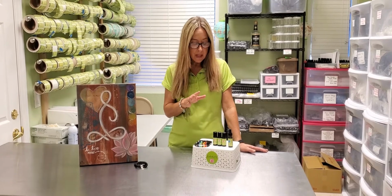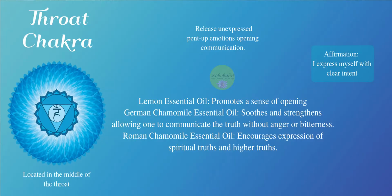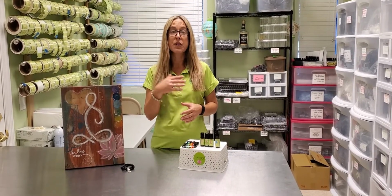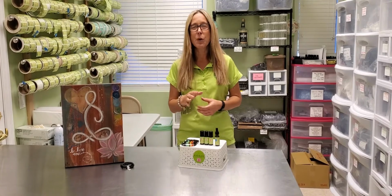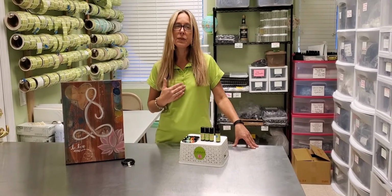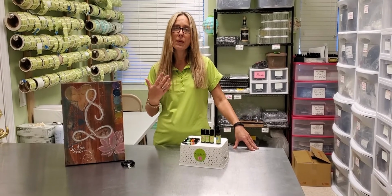So the lemon essential oil for the throat chakra helps promote the opening of the throat chakra, so that you can express your true self, you can express your feelings. And then Roman chamomile and German chamomile, they're very different oils actually. They're different genus and species of oils, but they both are great. Roman chamomile in particular is for expressing your spiritual truth, your highest, deepest, truest truth. Roman chamomile supports that with the throat chakra, and German chamomile helps you express that high true self without anger and in a calm, supportive way.